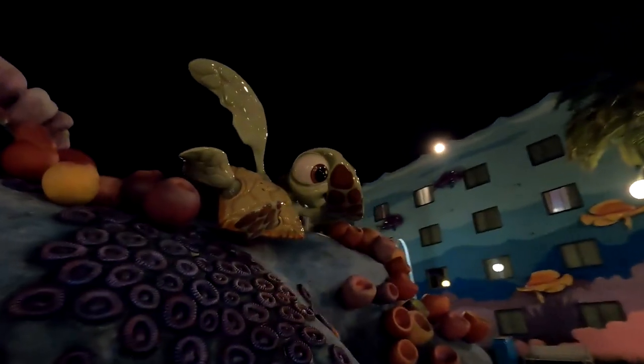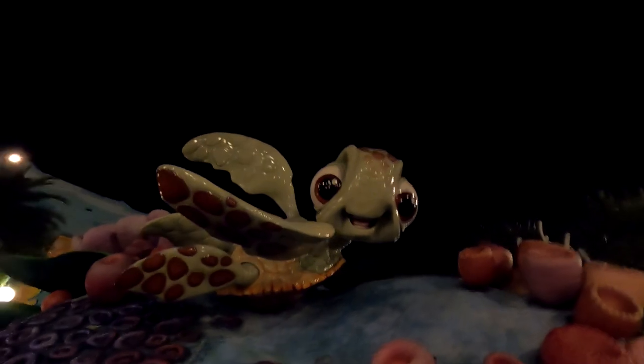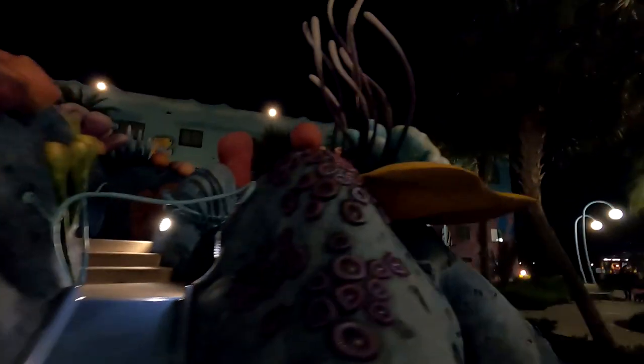Squirt, my man, my dude. It's Mr. Squirt. What's up, Squirt? Not much. What's going on with you? Doing awesome. That's a really nice Squirt. I like it. And it's interesting to see the ground is kind of squishy here where we're walking in this play area. You got that slide. All kinds of decorations in the Nemo area.